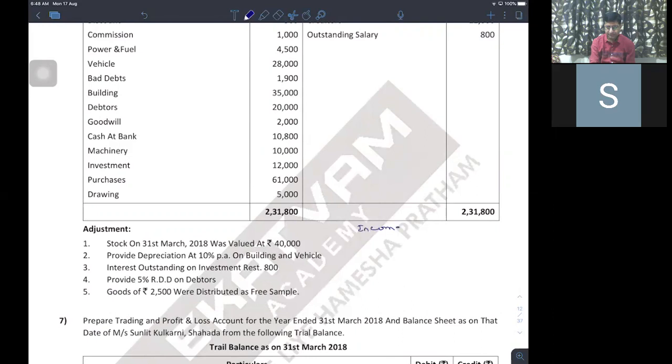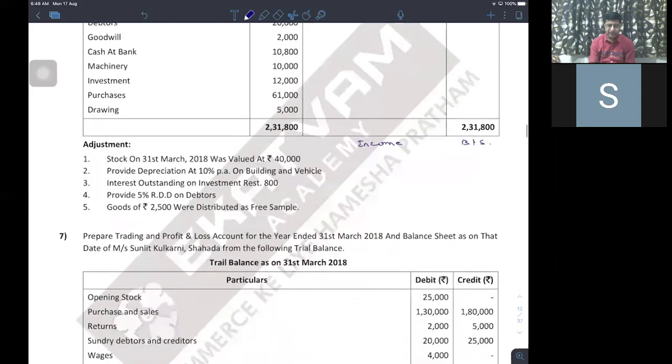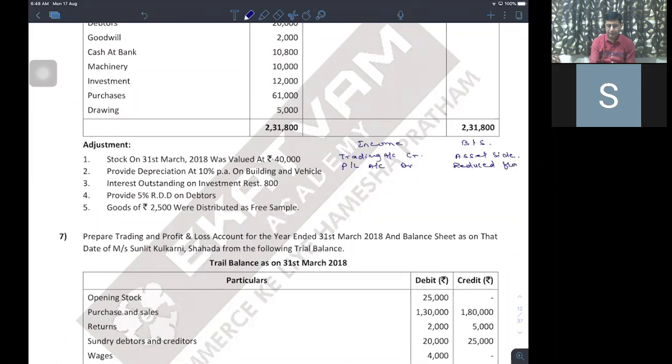Income statement and balance sheet. As far as the closing stock is concerned, where will it appear? In the trading account on the credit side and in the balance sheet on the asset side. Correct? Depreciation will appear in the P&L account on the debit side and be reduced from the respective asset.